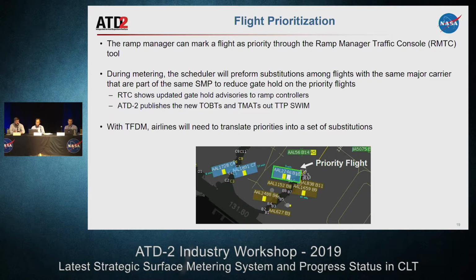But in terms of the metering, what this does is, in the back end, Leong and others have worked a lot on this, to basically do a shuffle substitution. So if it's way up here late, it's going to try and move it earlier by swapping it with other flights from the same airline. So if it's American marking a flight as a priority, it's not going to do a swap with a Delta flight or a Southwest flight, so it's only affecting American flights.